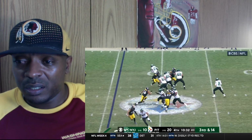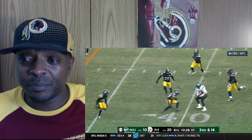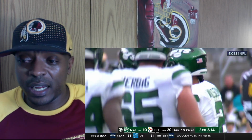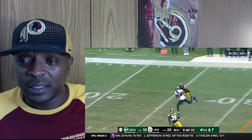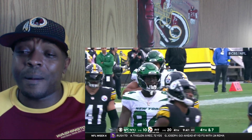That's a tough one for the young QB. But he can do that, though. He can make something happen. Did they get him a flag? Oh, 4th and 7. Way to get something, though. 4th and 7. A little manageable. Oh, nice throw. Nice grab. Wow. Okay, clutch. The clutch.